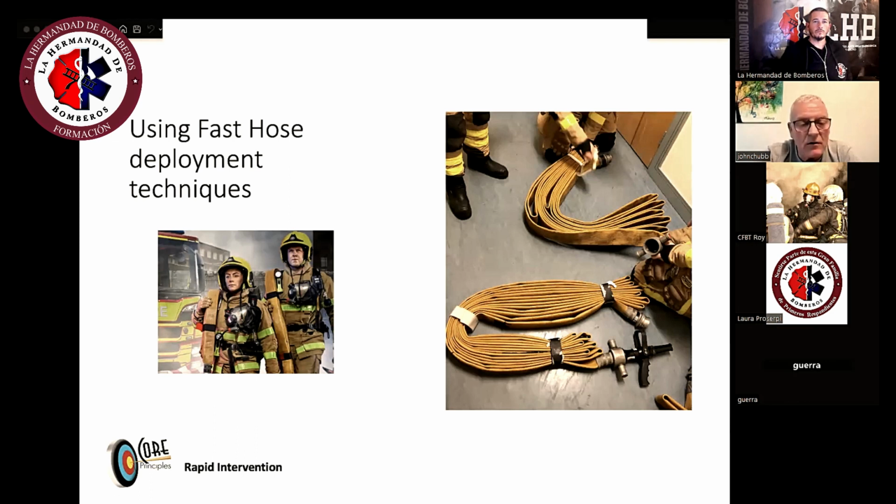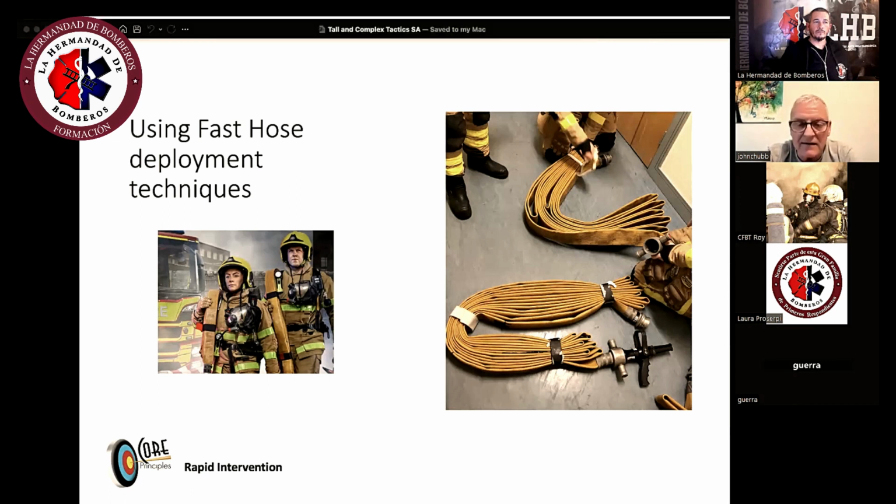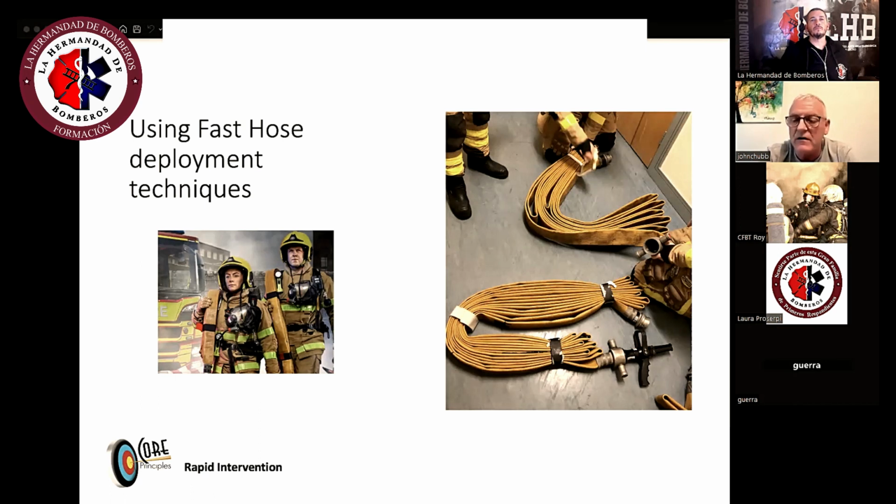We also looked at some hose loads. So we looked at coils, we looked at the Cleveland load, and this one here is called the Denver hose load.